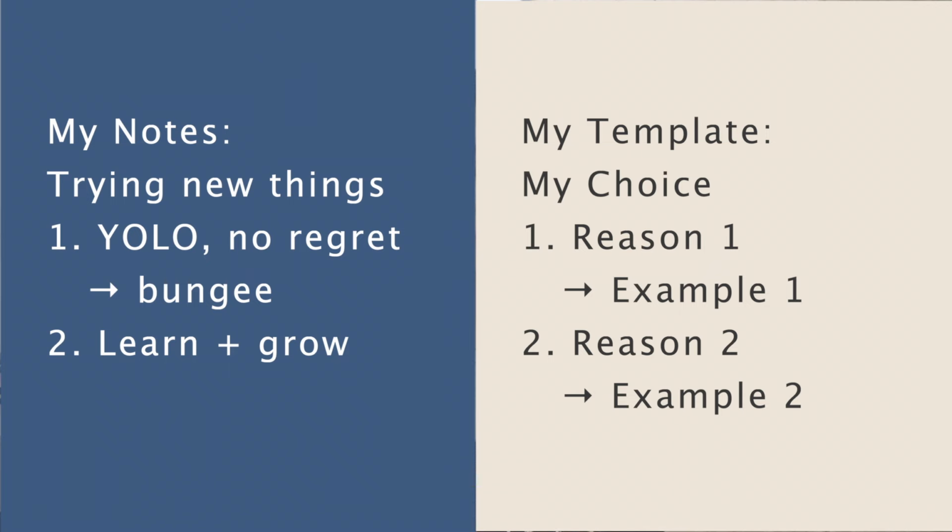Moving on, we have my second reason, which is taking risks and trying new things can help you learn and grow. So I condense that idea by just writing learn plus grow. And at the bottom, I made an indent and wrote TA. So TA is an abbreviation for teaching assistant. And it just so happened that last semester, I became the teaching assistant for my professor. So that is the first example that came to mind when I was thinking about what could show how taking risks and trying new things can help you learn and grow.